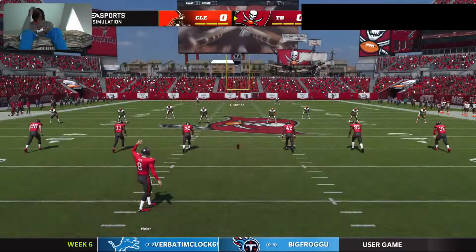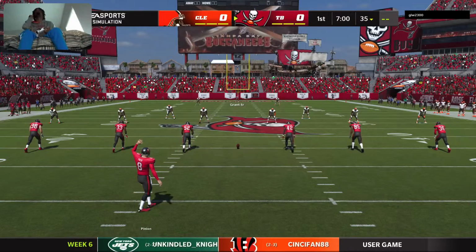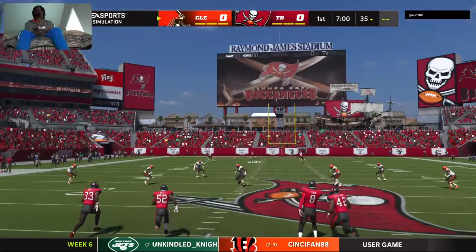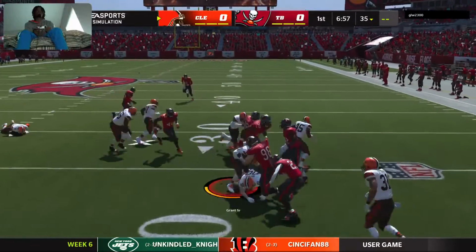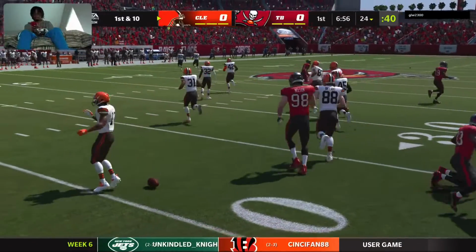Frenzied crowd here in the Sunshine State. And we're in the big ship, and fittingly, everyone here ready to do battle as Tampa Bay gets ready to match up with the Cleveland Browns. This is Jakeem Grant. And he won't quite make it to the 25.